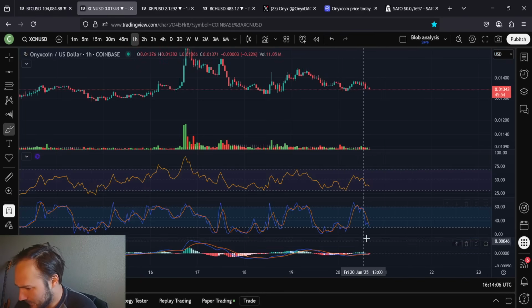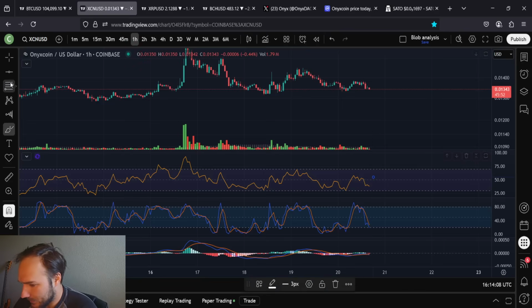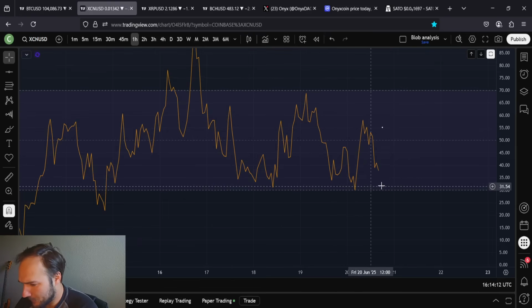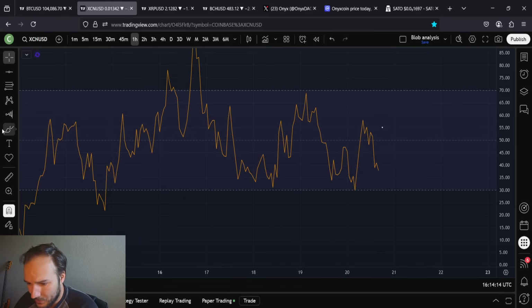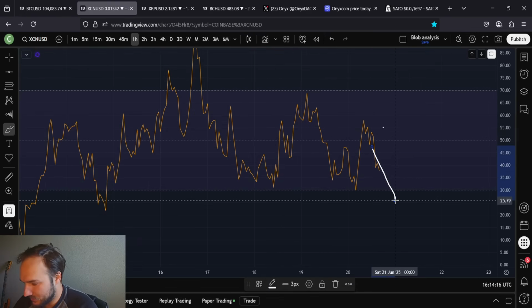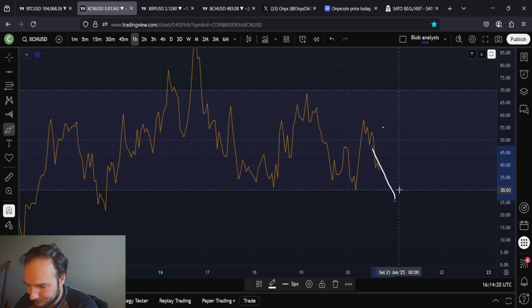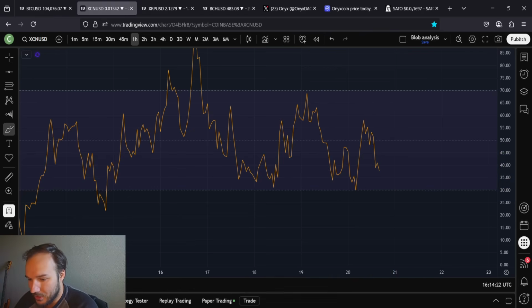1 hour time frame looks bearish. RSI looking like, you've got lower highs, lower lows, the whole shebang. Kind of a flat base here with lower highs. Odds are you probably are going to get into this oversold area. Looking at the 1 hour time frame, this would imply then that the weekend will likely be bearish, and maybe even going into next week will be bearish as well.